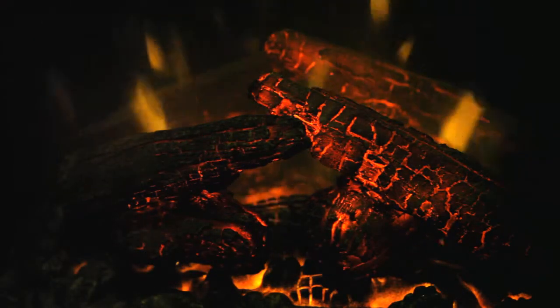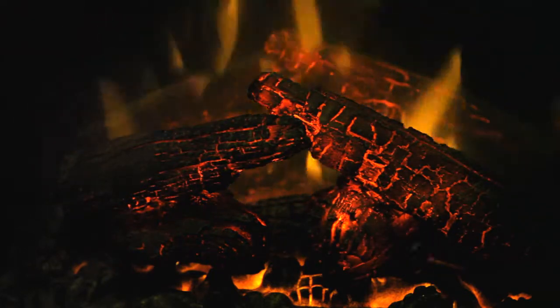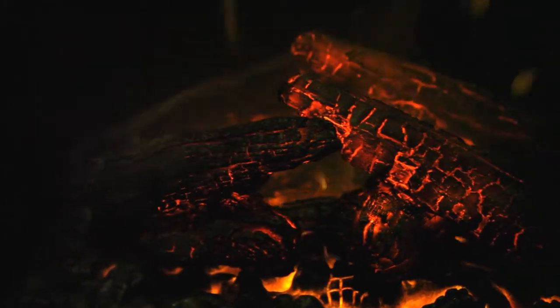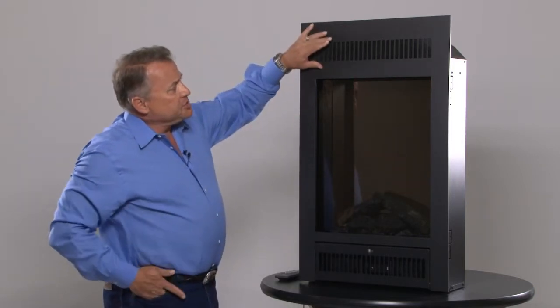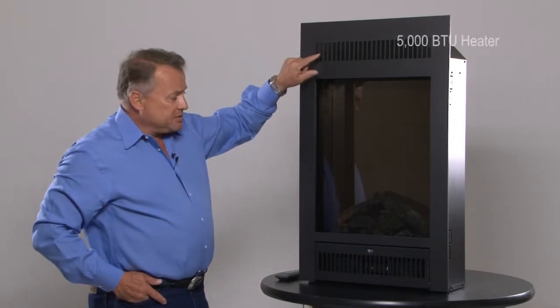There's an ember bed here that glows, and the glow is created by embedded LED lights. LED lights are in the logs, so the logs pulse and glow while you have this beautiful flame effect on the back wall. This unit's also a heater. There's a heater built in this region of the unit that's totally controllable, but you've got up to 5,000 BTUs.